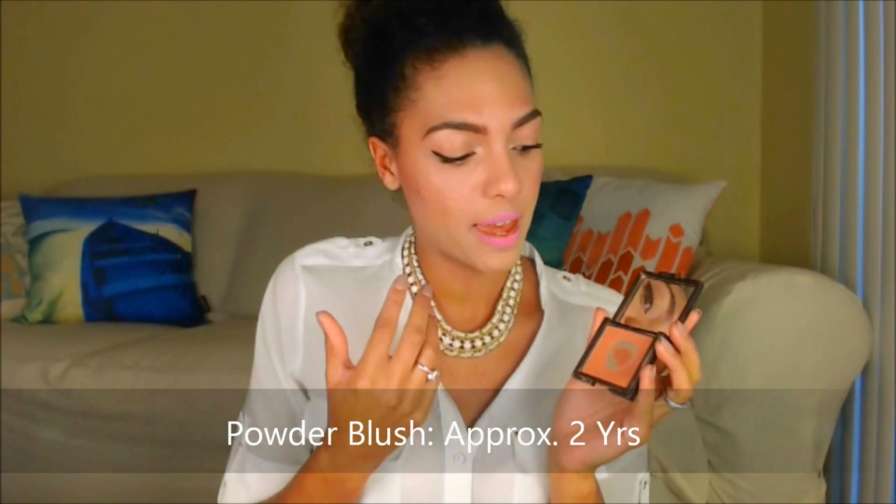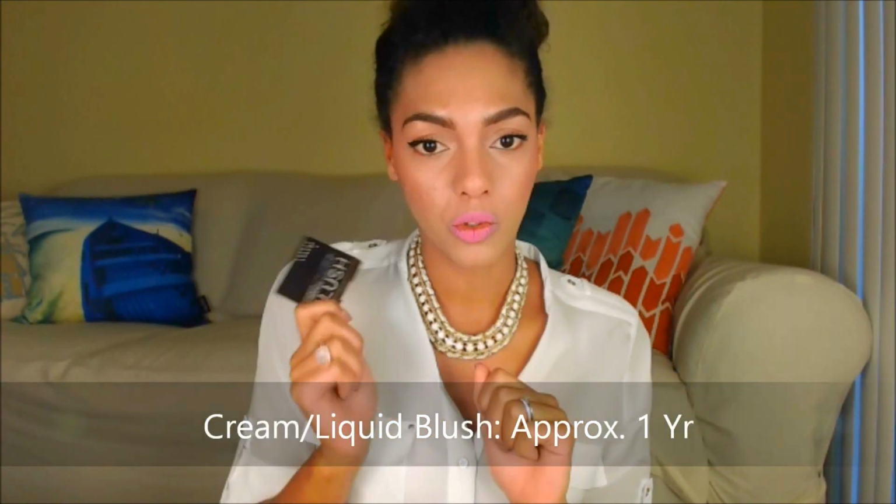So first of all, we're going to start with blush. And blush or bronzer, if you have a powder for example, this will last about 2 years. If you have a cream blush, then that will last only a year, so it depends which one you have. So 2 years for powder, 1 year for cream.